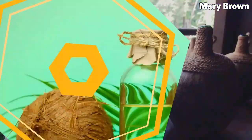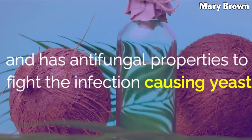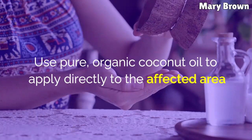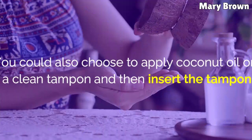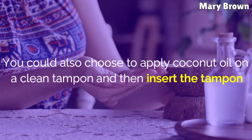Coconut oil. Coconut oil has a soothing effect on irritated and inflamed skin and has antifungal properties to fight the infection-causing yeast. Use pure, organic coconut oil to apply directly to the affected area. You can safely repeat this twice or thrice a day with no side effects. You could also choose to apply coconut oil on a clean tampon and then insert the tampon.